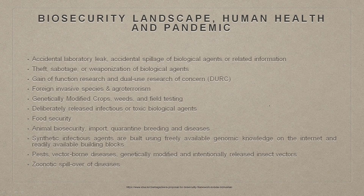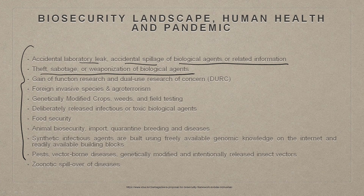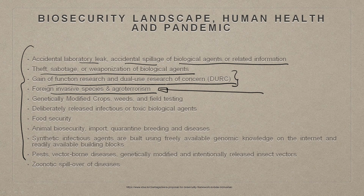When we talk about the biosecurity landscape of human health and pandemics, we talk about some of these things: accidental laboratory leak, accidental spillage, and biological agent or related information theft, sabotage, and weaponization of biological agents, gain of function research and dual use research of concern, foreign invasive species, and agroterrorism. As I mentioned, you can introduce different kinds of weeds and crops which could destroy the native crop, genetically modified crops, weeds, and field testing, deliberately released infections and toxins for biological agents, and they are all linked to food security.